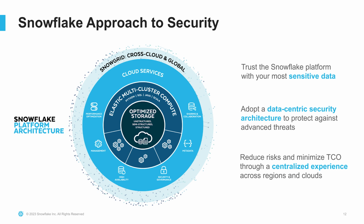Lastly is our philosophy around reducing Snowflake account risk and minimizing the total cost of ownership in a centralized way across different clouds and regions. So you can imagine there are numerous manual configurations a customer has to do across different cloud providers, and these controls are designed differently. And so it's very easy to make mistakes and drift from the security best practices.